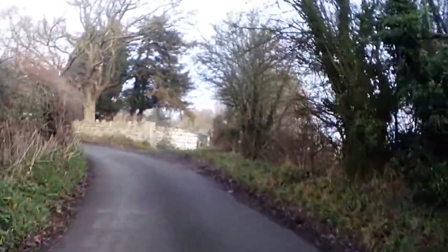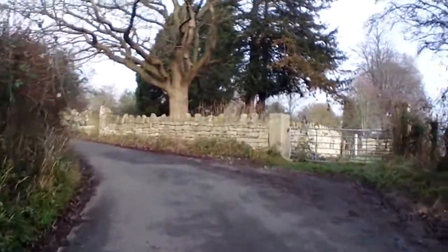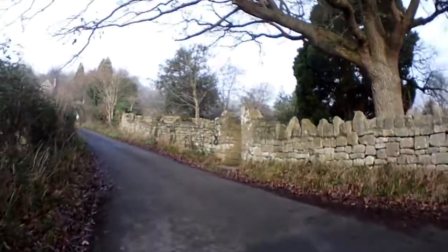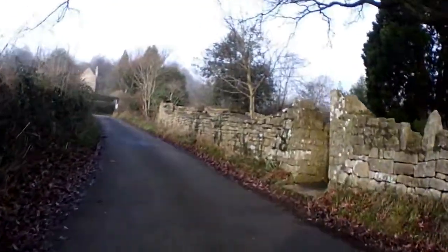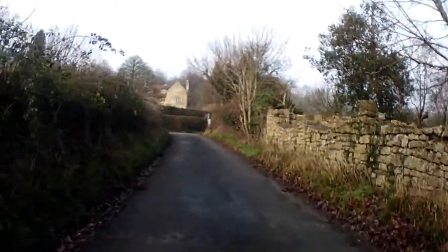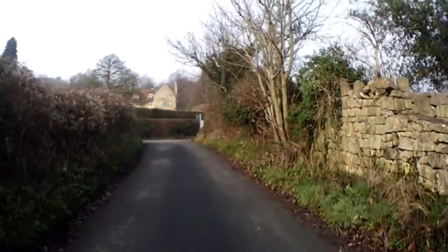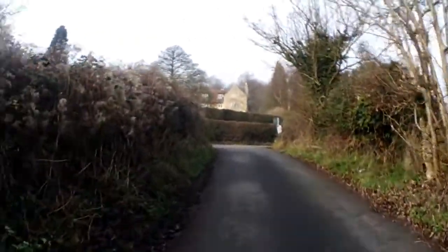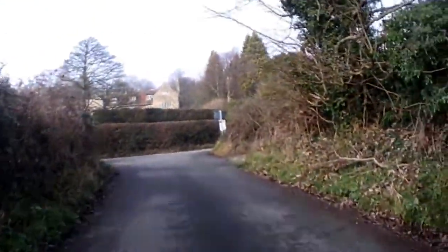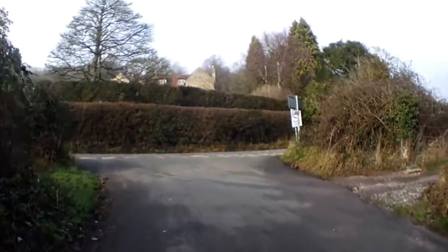In my lowest gear now. Straight ahead over that wall is Monkton Coombe churchyard, burial yard, and in there is the grave of Harry Patch, the last survivor of World War I. I've never seen it, but it is in there. Here we go, this is the leg bender. And it still feels hard, this bit of the climb, even after 15 attempts.